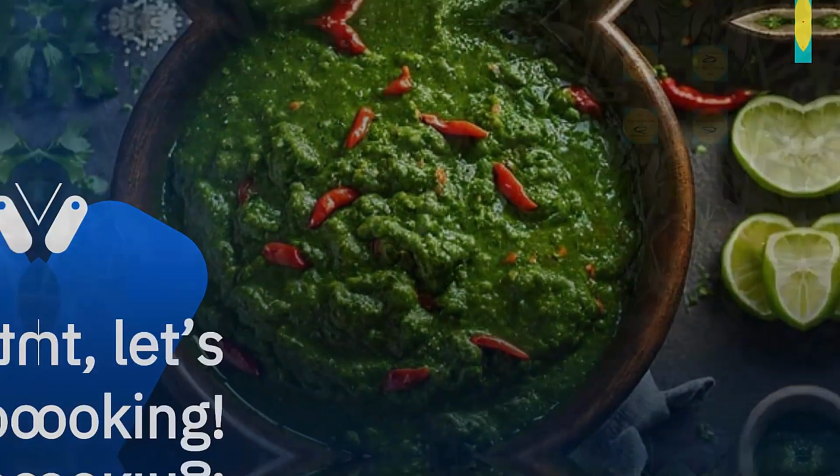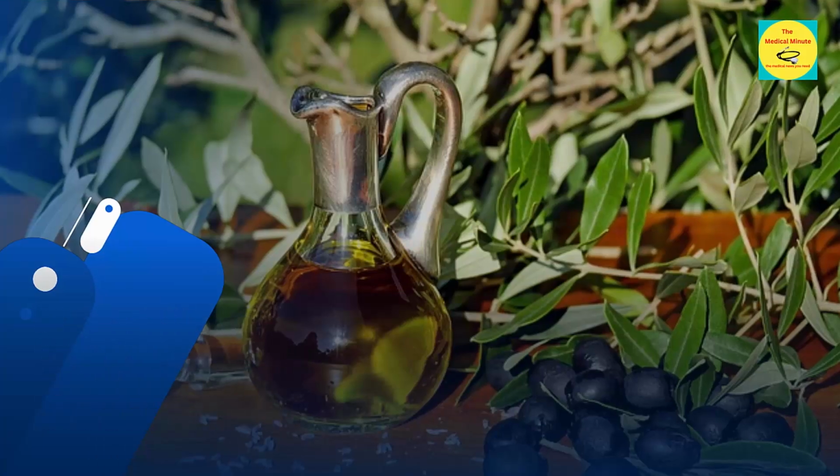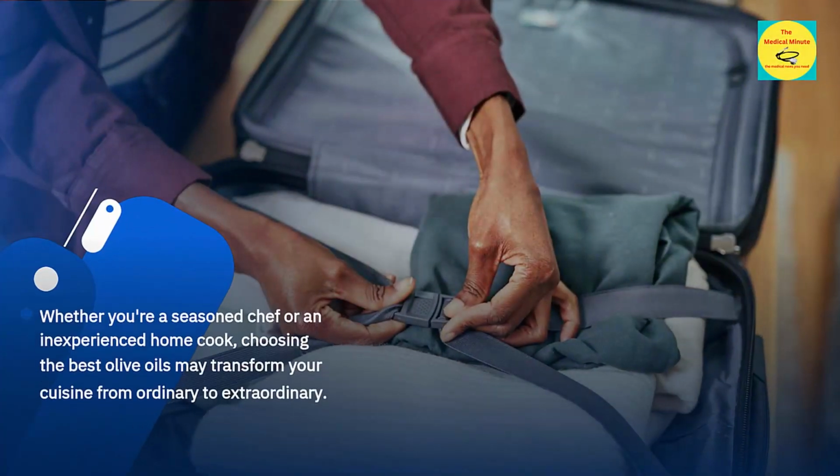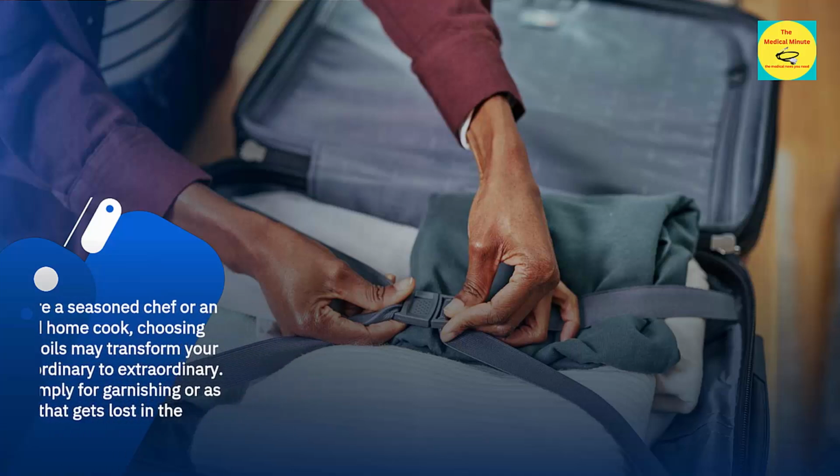Alright, let's get cooking. Transform ordinary meals into gourmet ones by using these expert-recommended olive oils. Whether you're a seasoned chef or an inexperienced home cook, choosing the best olive oils may transform your cuisine from ordinary to extraordinary. They're not simply for garnishing or as an ingredient that gets lost in the sauce.